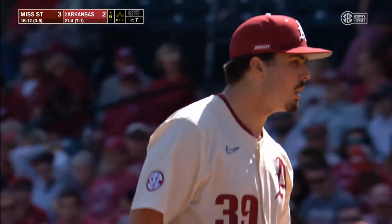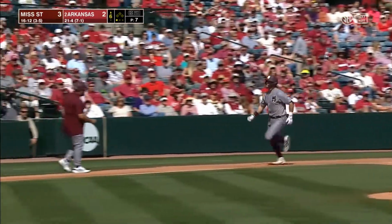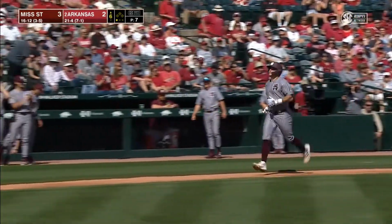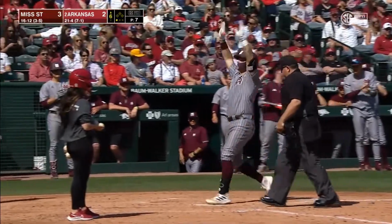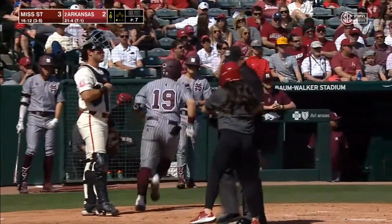That just shows how strong he is. That pitch is on the outside corner. He just reaches across the plate and just rips that thing into the seats in left field. Mississippi State has not trailed in this game today.